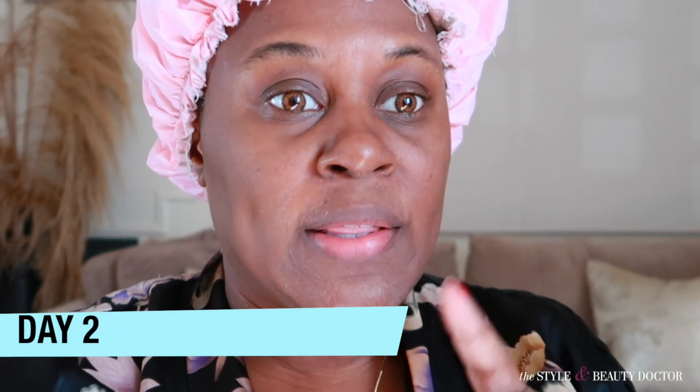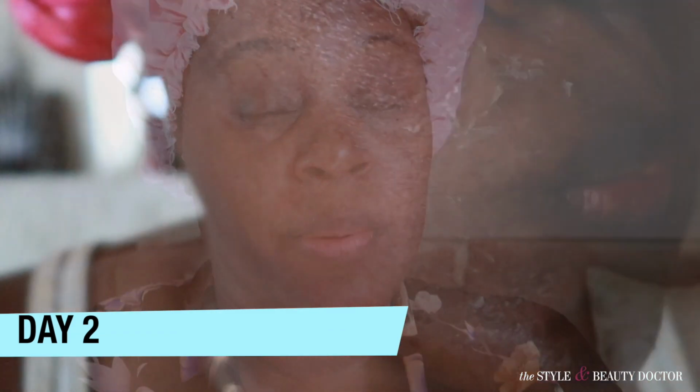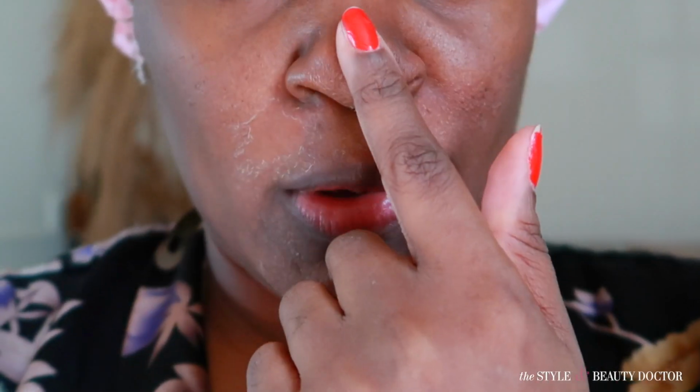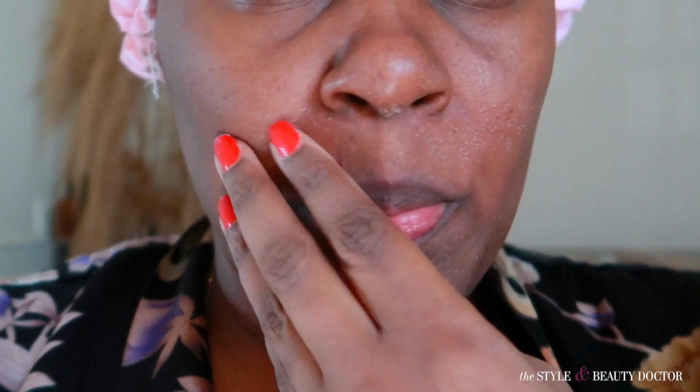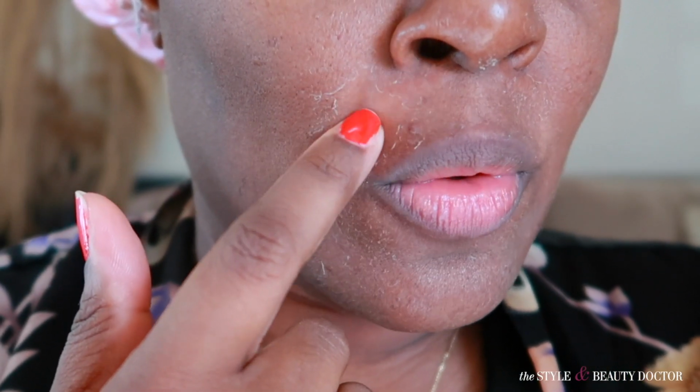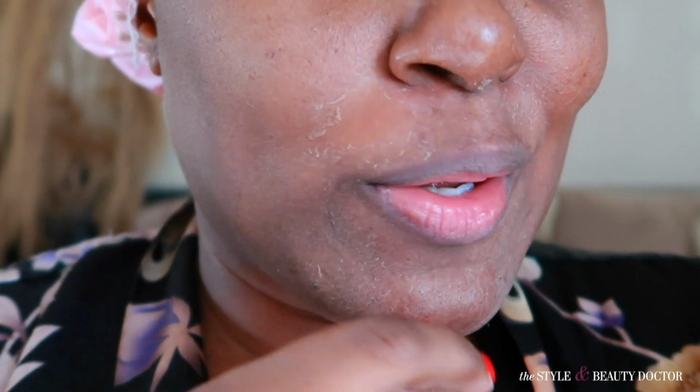All right, day two. I just got out of the shower. But before I went in the shower, I realized that I had a lot of peeling. It was all right underneath my lip and my chin, going all the way around. I got in the shower, cleansed my face very lightly, and now it looks like this. You see, it just looks like I'm ashy. Right here is a little bit of new skin peeking through. I'm not gonna lie to you, it's very smooth.